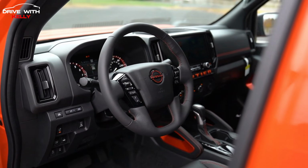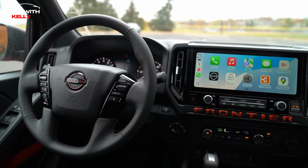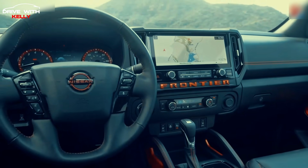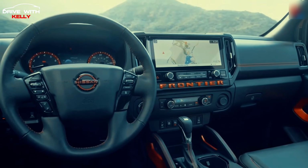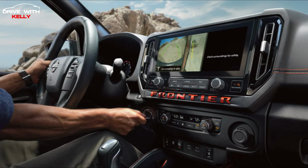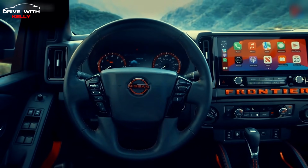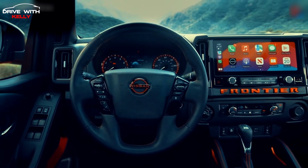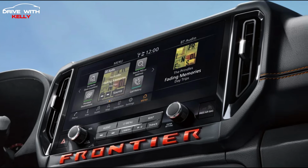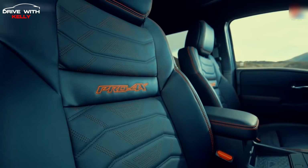Moreover, due to the aforementioned older platform design, the Frontier hasn't achieved the highest possible safety ratings compared to some newer competitors. As for tech features, base models do come with the essentials, but for more, you have to go with higher trim levels and optional packages. This includes a bigger touchscreen, with a standard 8-inch and optional 12.3-inch touchscreen infotainment system available on SV and PRO grades, and more than just the basic speaker setup which comes with the standard version. Fortunately, upgrades are available but require extra cash.